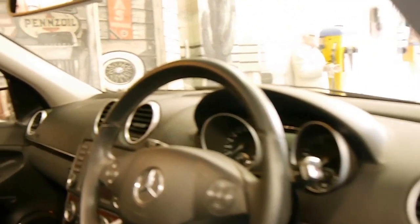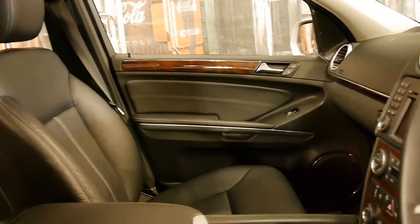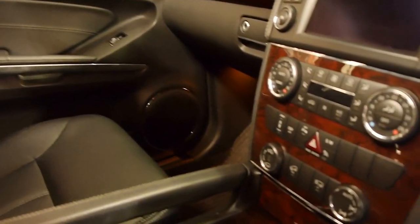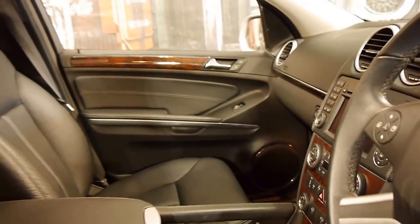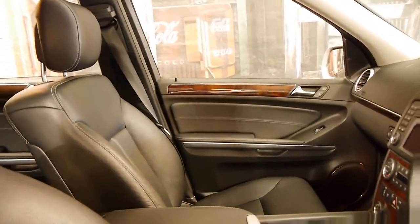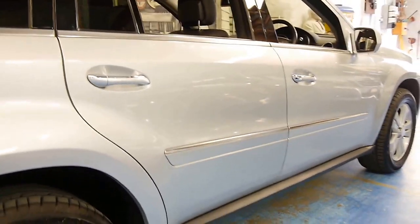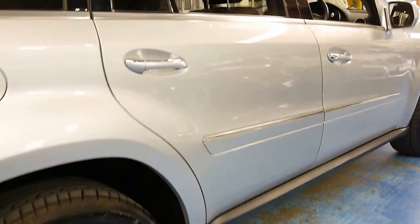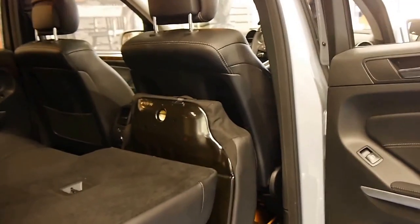It's a seven-seater. It's a proper four-wheel drive. It's even got diff locks. You can adjust the suspension as well. The timberwork's in very good condition, and so is the leather. The paintwork seems to be in excellent condition, the wheels, the tyres. It really is a family car that has been very well looked after indeed.